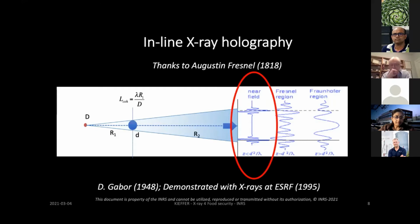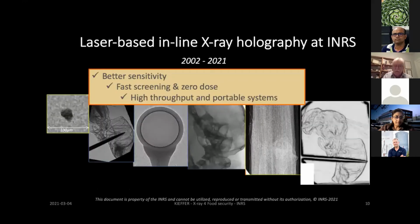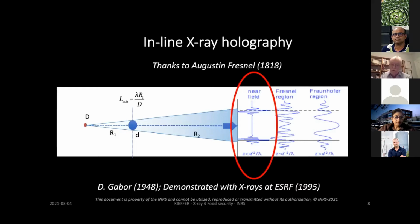If we calculate correctly the distance between the object and the source, you can enhance the edge, and what you can see is really the interface between the object and the external world. So you are in a near field Fresnel diffraction, and this is what we try to do. So in other words, we are doing the imaging with the phase.